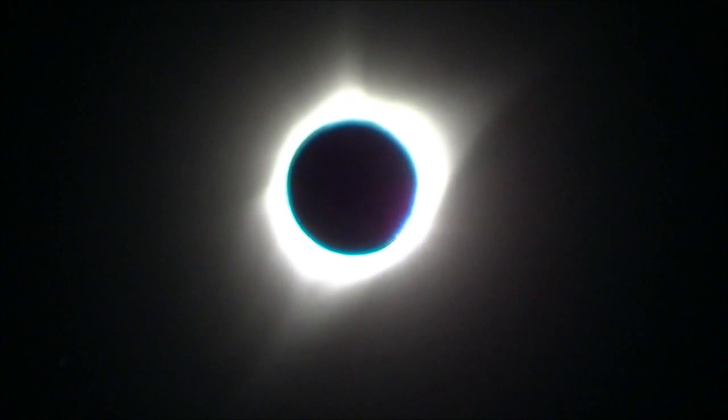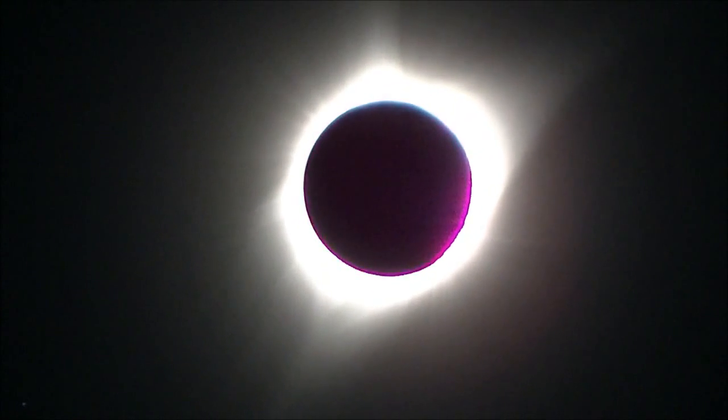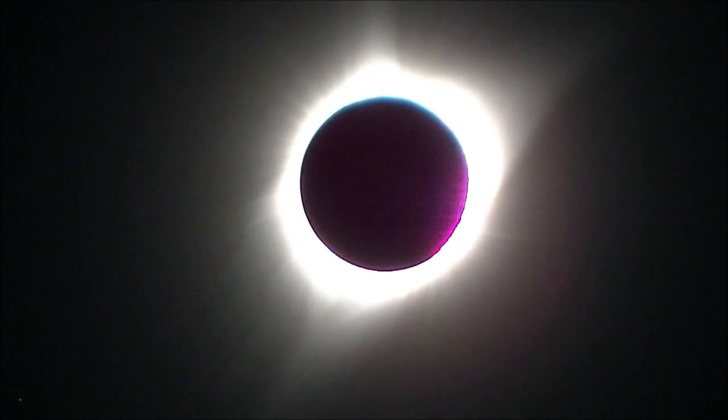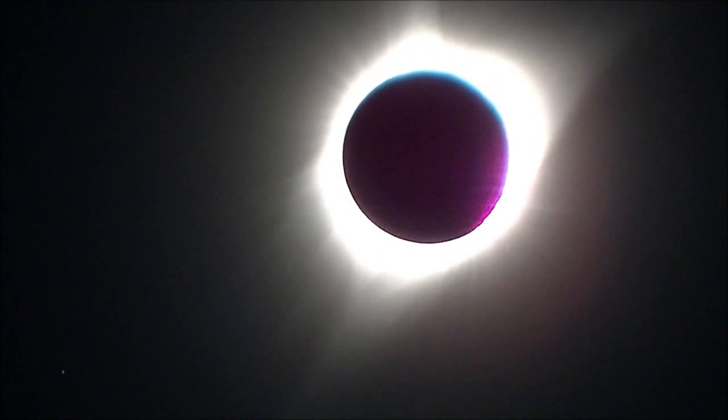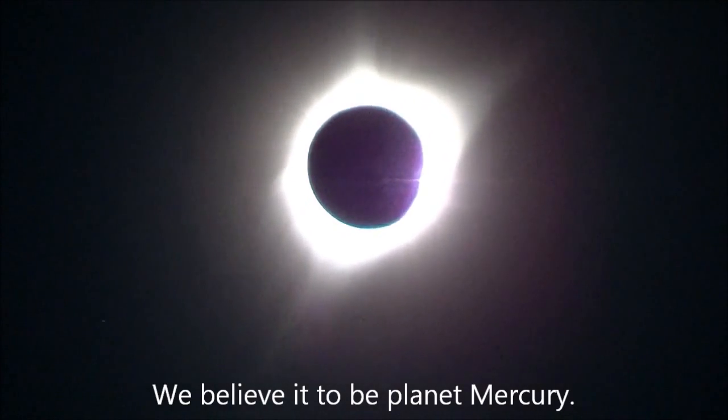Look, is that like sunspots or is that just where it's coming around? Oh my gosh, that looks awesome in person. Video just doesn't do that justice. There's a star right next to that. You can kind of see it in the lower left-hand corner. I don't see the star. Look at that.